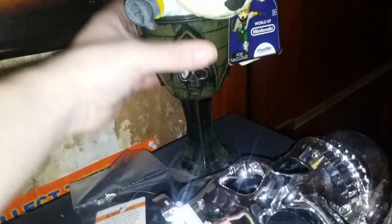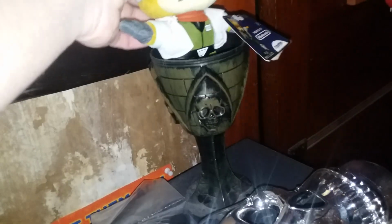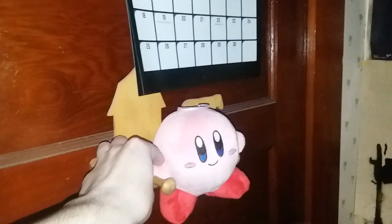I have this goblet thing here, which I found for Halloween. It was a couple of bucks. I bought it at the grocery store, and then inside I have this Fox plush, Fox McCloud. There's a closet here with a Kirby plush, and there's my... why is it still in November? Whoops, I need to fix that. Probably because it's Boba Fett, so I was like, yeah, not changing it yet, but anyway, that's my calendar.